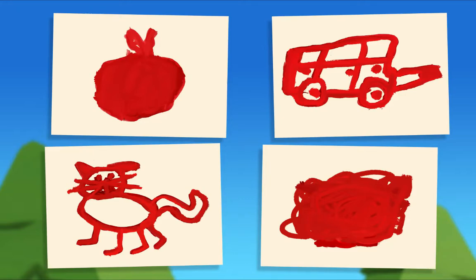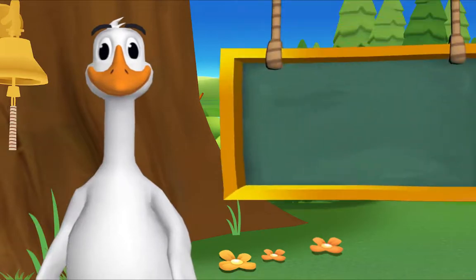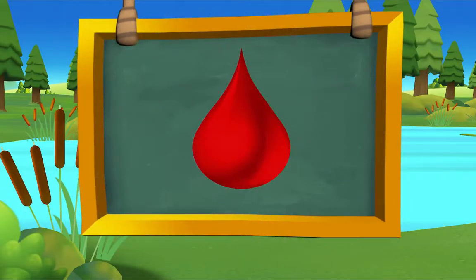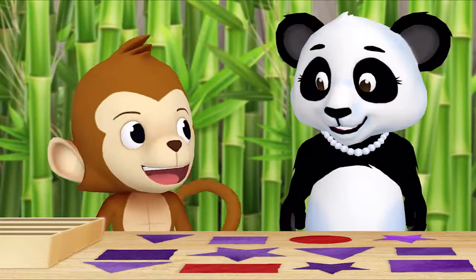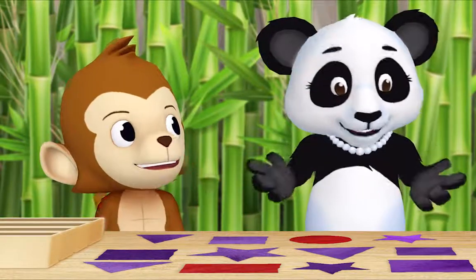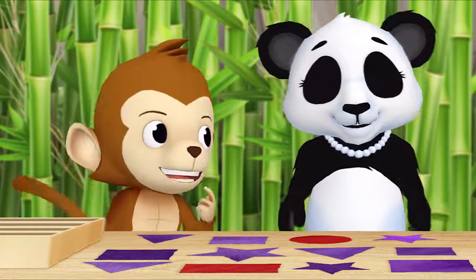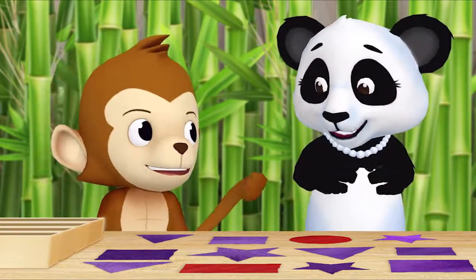Today, I'm only painting red things. Pig's paintings give me an idea. Let's make red our special color of the day. Ms. Panda, what are you doing? Hi, Monkey. I cut out all of these colored shapes, and now I'm sorting them. Can I help? I would love it if you helped.